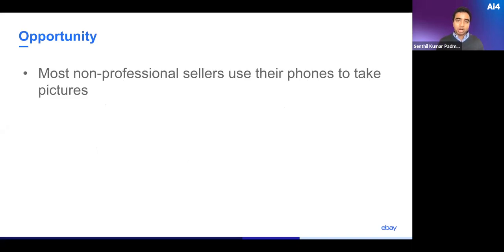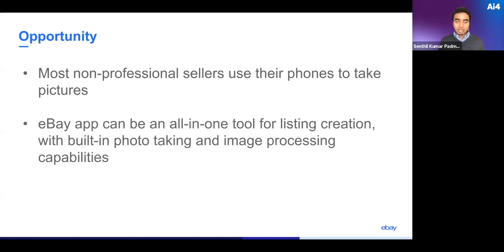I also want to highlight some of the opportunities here. There is also some opportunity cost, right? Most non-professional sellers use their phones to take pictures, just like normal people. They all have phones. They don't have access to fancy cameras or lighting systems. So we want to provide them the best experience. And secondly, the eBay app can be an all-in-one tool for listing creation with built-in photo taking and image processing capabilities.